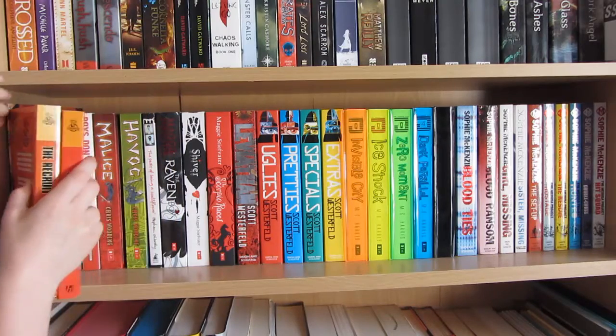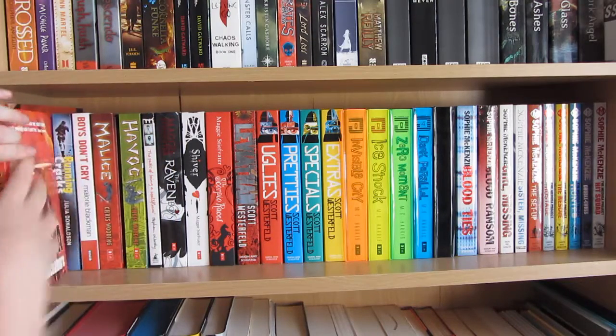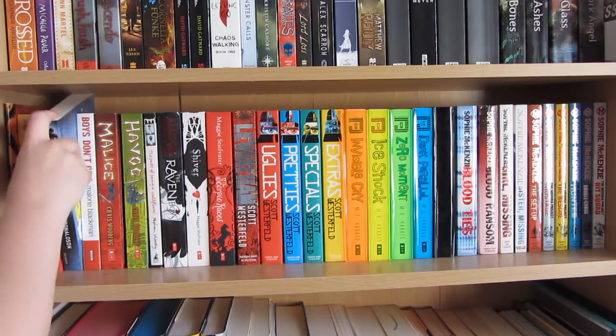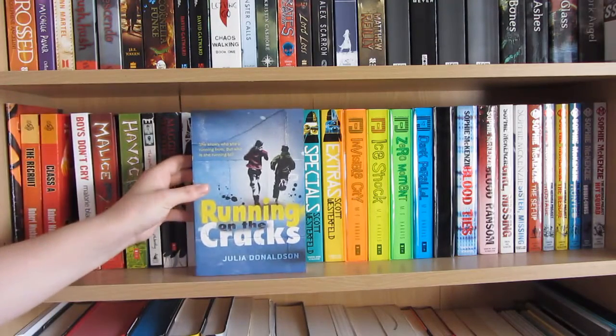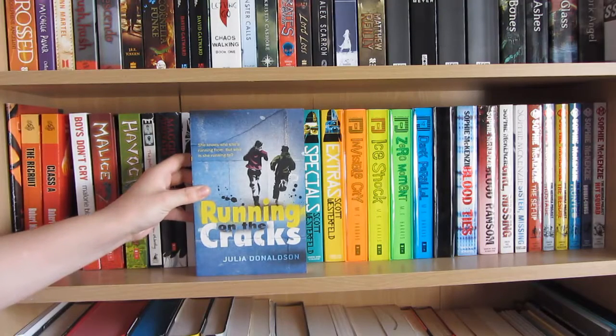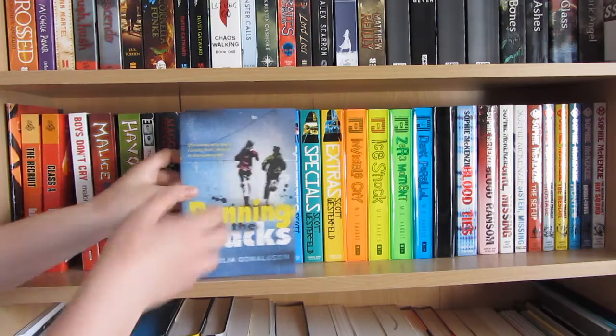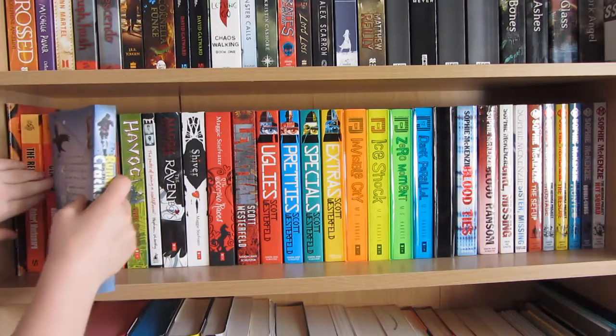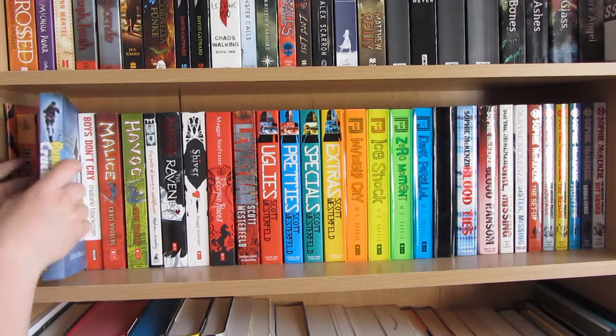These are never going to go back in there. Yes, they are. Come on. Okay, I'm going to take that out because that will go back in afterwards. There we go. Then I have Running on the Cracks by Julia Donaldson, yet another book I read for the Book Awards a couple of years ago. Oh god, I'm going to have to slide these back in properly now because I don't have the room to actually manoeuvre.